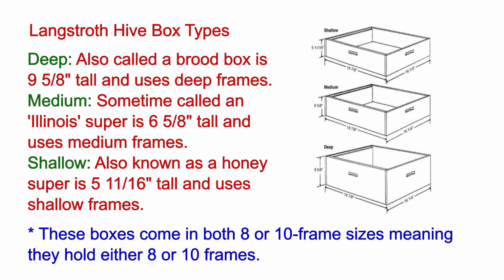Langstroth hive box types. There are 3 types: the deep, the medium, and the shallow. All of these boxes are 19 7/8 inches in length, but the deep box is also called the brood box. It's 9 5/8 inches tall and uses only deep frames. Now you can put a medium or shallow frame in a deep box, but it is going to leave quite a bit of a gap in between the two.